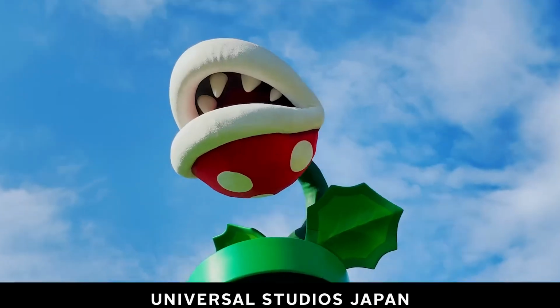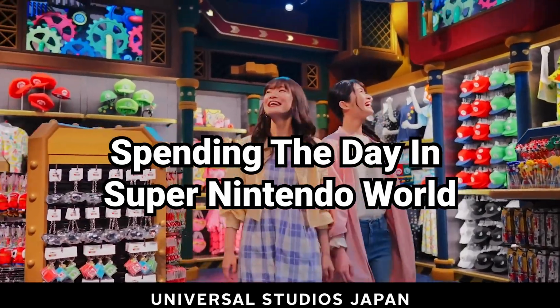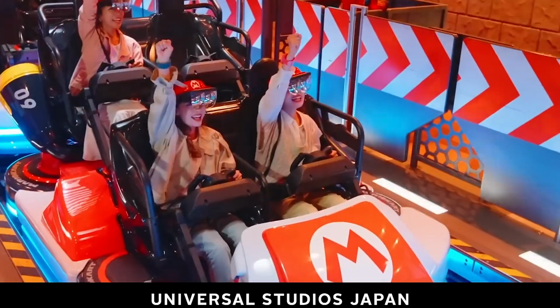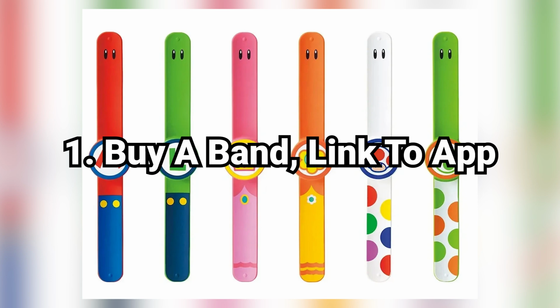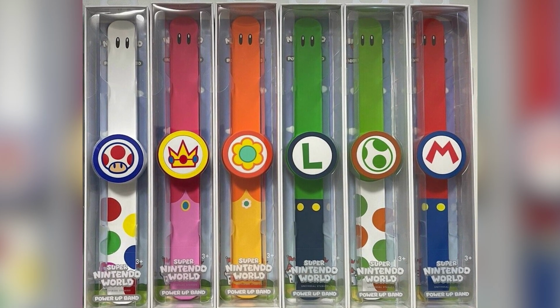Now that you have your ticket in hand, we look at how we're spending the day in Super Nintendo World. With it being a timed entry area, you really want to have a plan of attack, because there are so many other areas in the park to explore. So here it is. Remember how I said at the beginning of this video that you need to download the Universal Studios Japan app before coming here?